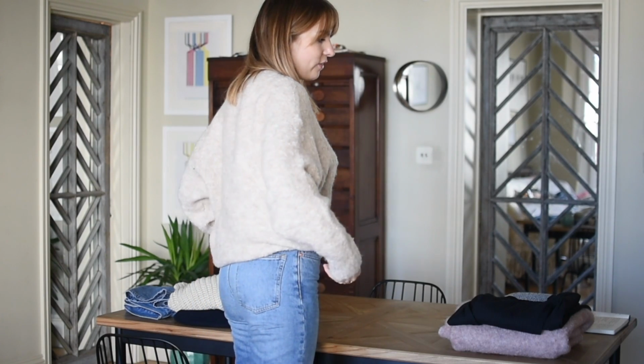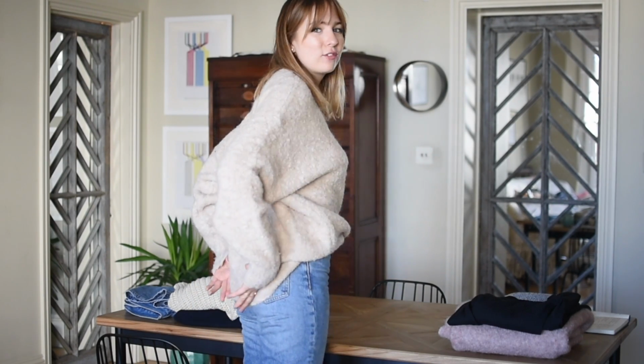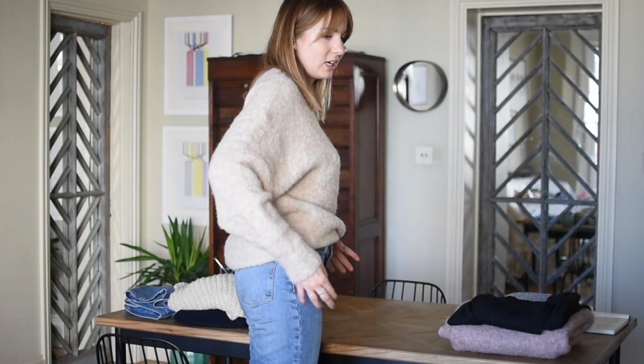And then I tend to fold under it round the back rather than have it sitting long like this over your bum, which I don't think is particularly flattering. But just fold it under a little bit like that. But yeah, tuck in as little material as possible because otherwise you're going to get a bit of a bulge under the waistband of your jeans.